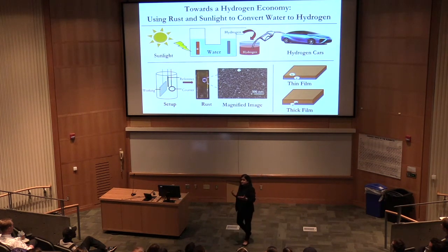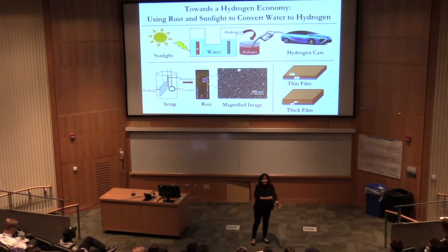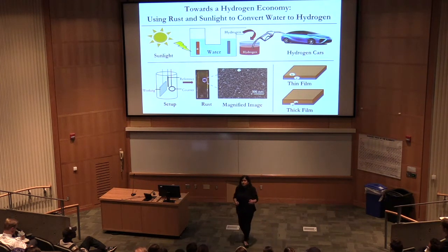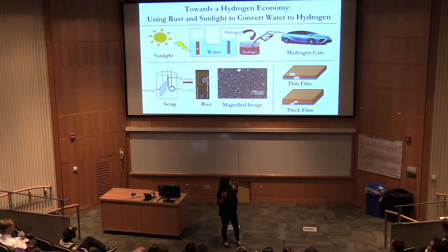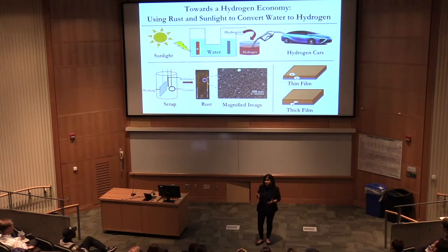This technology is great. It's very environmentally friendly. It's cheap. But the fact that we're not able to commercialize it talks about its inefficiency. And the main reason for its inefficiency is that the rust is inefficient. Very few studies have been done on how the structure and thickness of the rust improve the efficiency of this system. And this is where my thesis is focused.